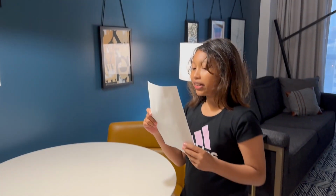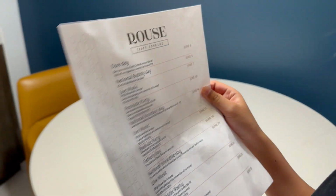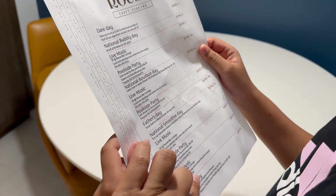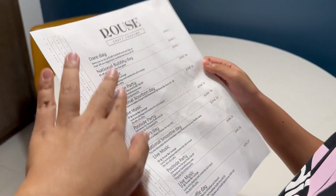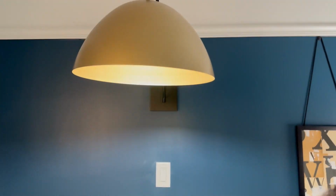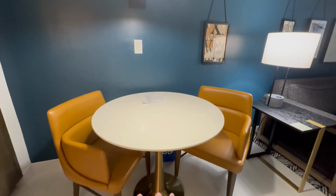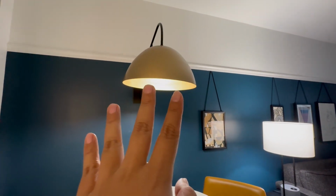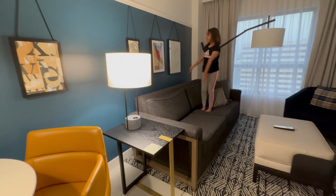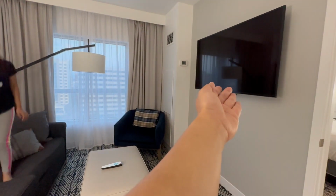What's this? Dare you try crab? Oh, craft cooking. So they have some events that we can join. See, this is so nice. You can have the tables over here, and then the light, and then after that, beautiful art with my feet stepping on it. And then you can sit here on the sofa while you are watching television.